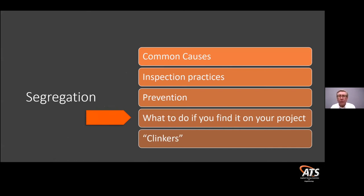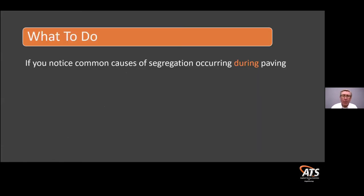What are we going to do if we find that we have segregation on your project? This is broken down into three ways. If you notice it during paving, the key point here is communication. The takeaway from this set of slides at the end is communication. You should have heard that all the way along: communicating about what's in your stockpile, communicating about testing the stockpile, knowing what you're feeding into the plant, QC and the plant people talking to each other.